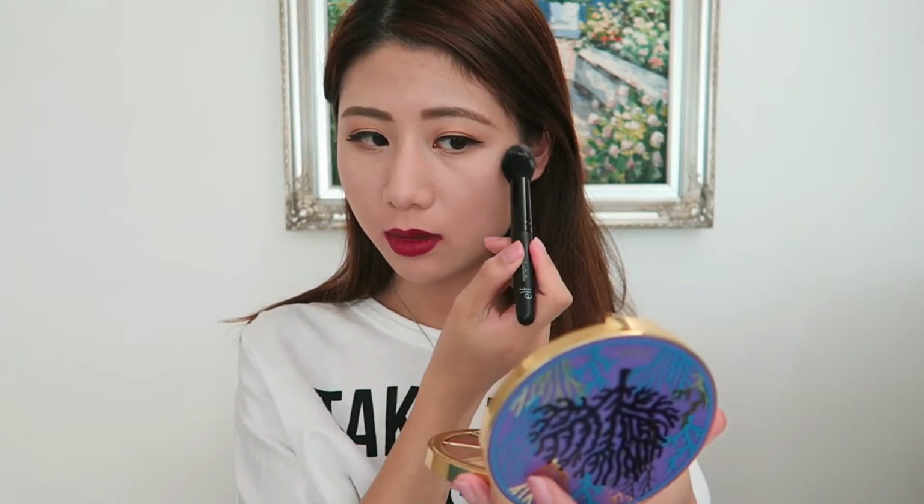Next up, we're going to try Queen on my other cheek, which is this side over here. So let's dip the same brush into Queen, just like what we did there, and we're going to tap off some excess as well, and then we're going to apply Queen on my other cheek. So let's see how it works.